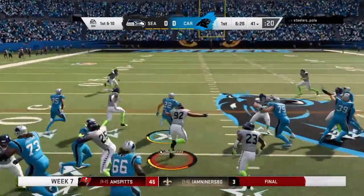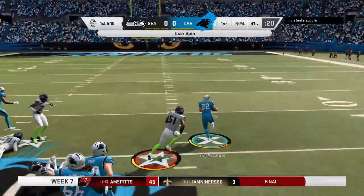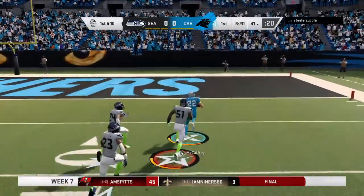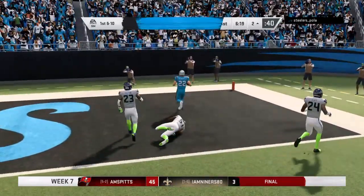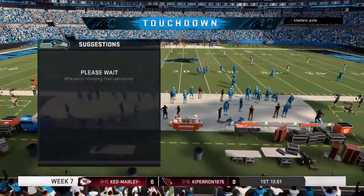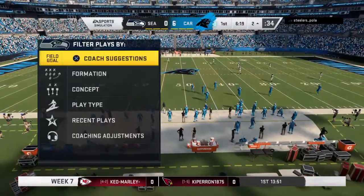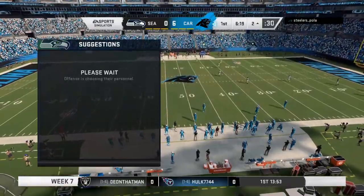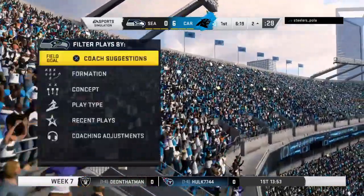Back to the ground on first. It's McCaffrey. And he'll take this into the end zone. Touchdown, Carolina. Christian McCaffrey with touchdown number 7 on the year, as his guys are able to strike first here in this opening quarter.